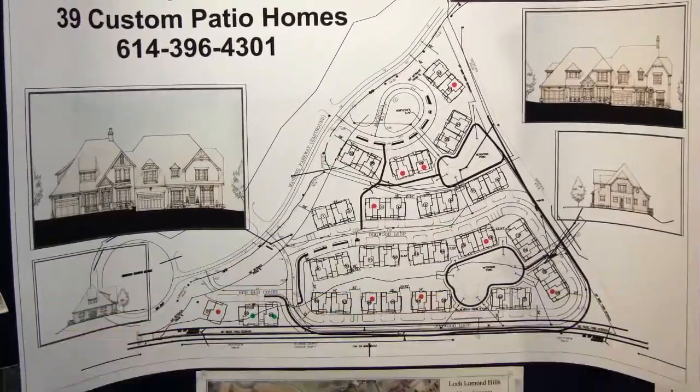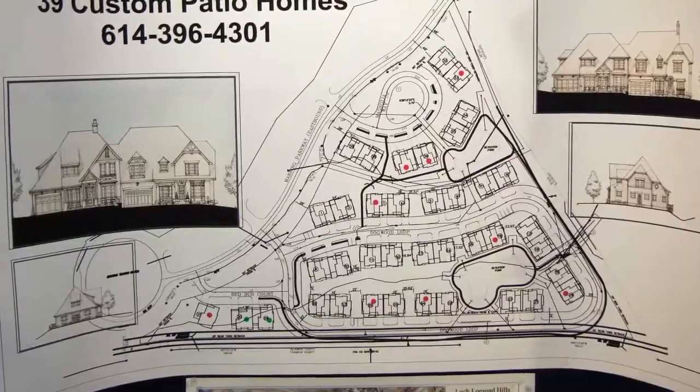So you've got a big project that you're excited about, and I would be too, because it sounds like it's going to be fantastic. Tell us about this. Yes, this project is located right off of 315 Manning Parkway. We have a site that consists of approximately 39 homes. These are patio condo homes.